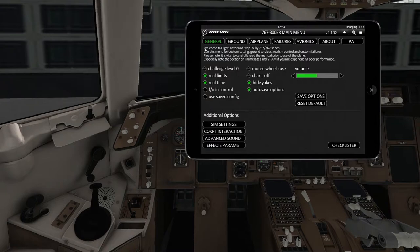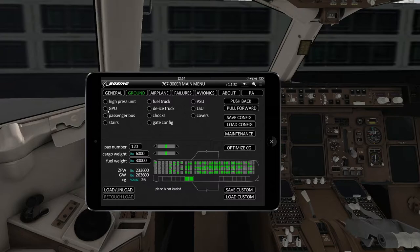Let's see what I've got to do here. I'm going to bring all the toys, gate config. I'll bring in the fuel truck. Yep, we'll have everything. Okay, and I have to set my flight information here. So first thing I'm going to do is bring up the flight details.